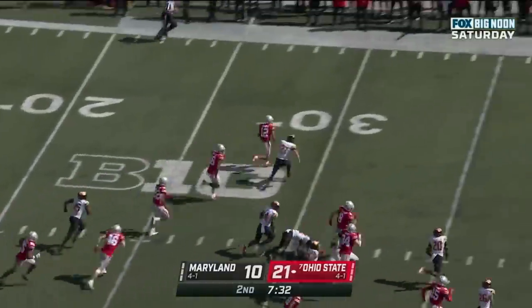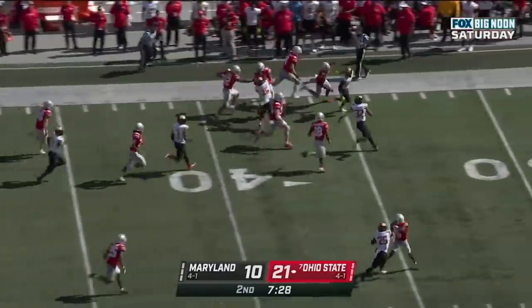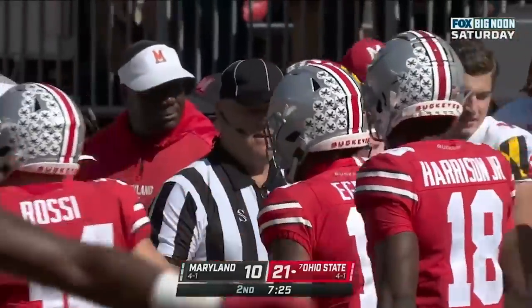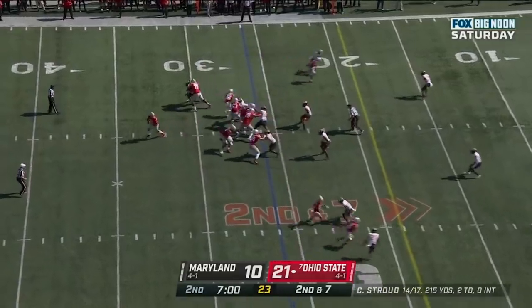Ibuka. Emeka. Ibuka streaking down the sideline. And upended. Boy, was he level. 67-yard return. One of the officials is down as well. Defending the pass has been hard.